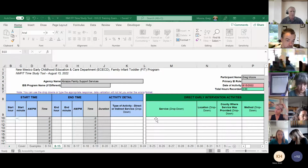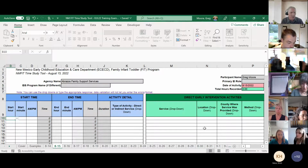But try to have the days match the actual days that you work, particularly when it is weekend work. We want to make sure that that's captured just for data collection purposes. So with that, I think we're going to just demonstrate, and then I think Greg will do a brief summary, and then we'll move into questions.